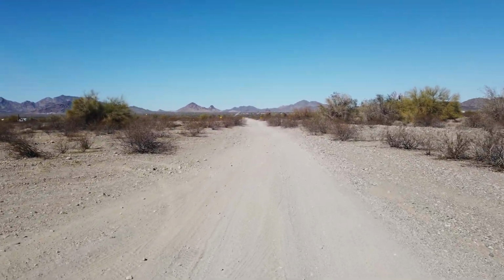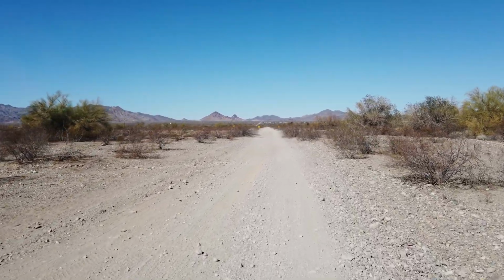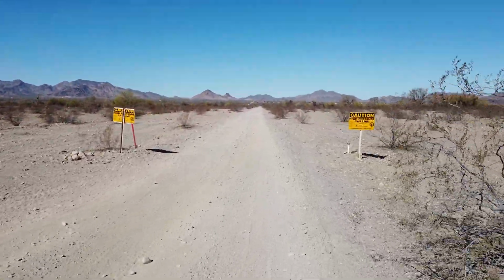Definitely starting to get rougher, and just goes on and on and on for miles and miles and miles. And there's just spots everywhere that RVs could potentially park. Although there are some yellow signs up here. I'm gonna go see what those say. Oh, okay. Just says caution, high pressure gas line.